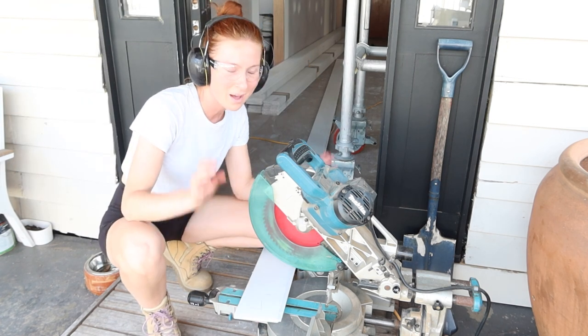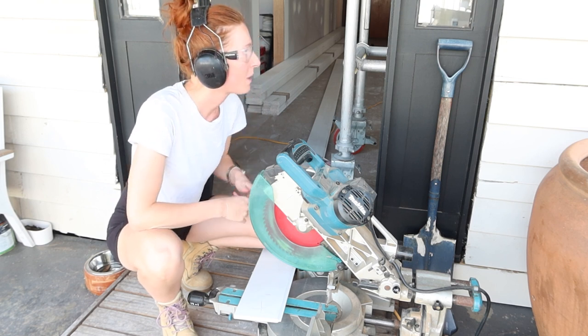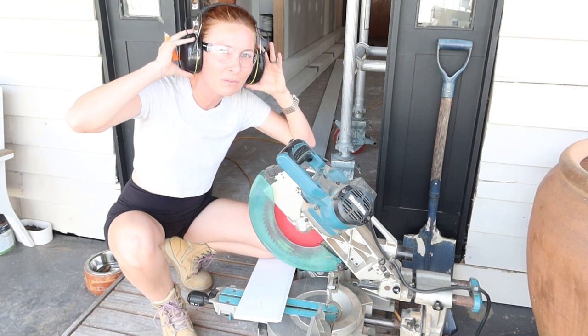So this is our trial one. Brad and I are going to work as a team, dream team. Brad's going to install them in the roof and I'm going to cut them to size. We're going to use this as a trial to see if we've got the right size.